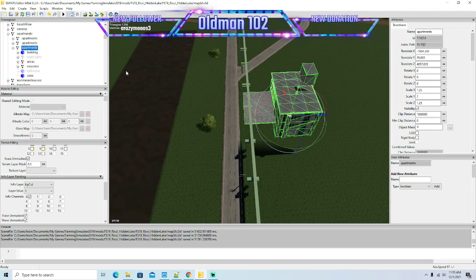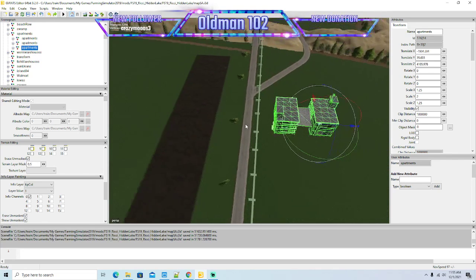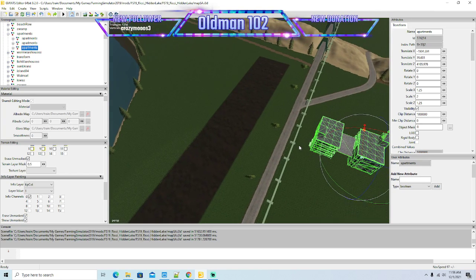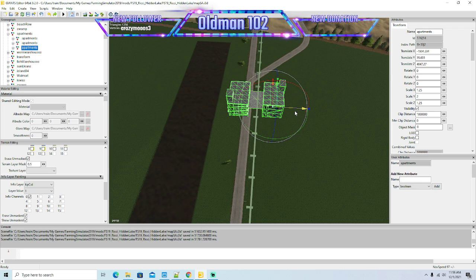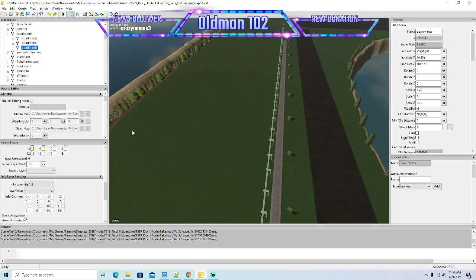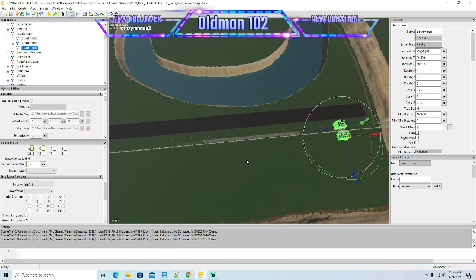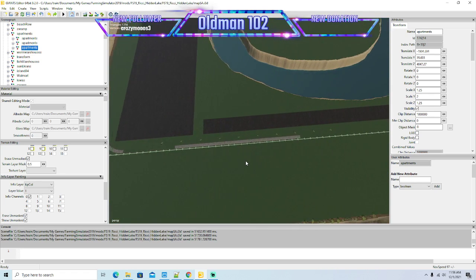Or I could... Oh, hold on. Let me back that out. Oh, I may shorten this field up. I may shorten this field up and then split the road with it. Put part of the apartments on that side and part of the apartments on this side. Hold on, let me come over here a second. No, there's not enough room over there.